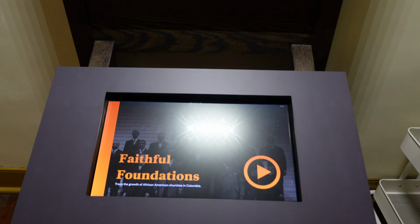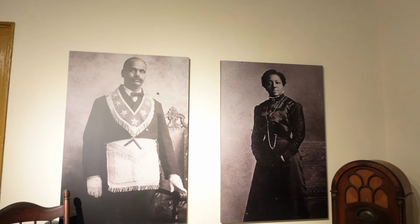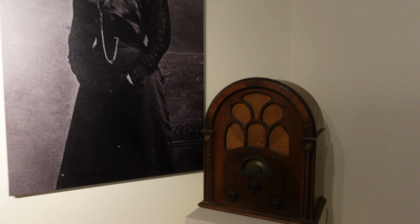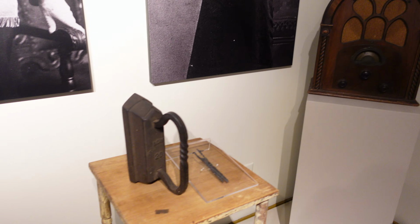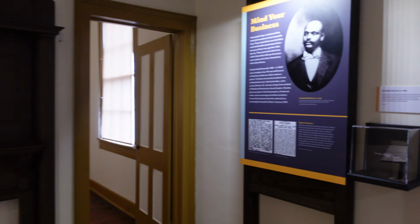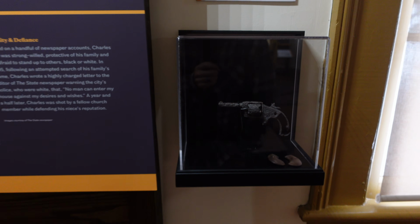And some interactive stuff. And then a couple prominent citizens. Yeah, the Simons, 1912, he was a Freemason. And then Amanda Simons, she was a dressmaker. And pretty cool old radio right there. Hot iron. 22 caliber revolver, circa 1910. And I don't want to hold this lady up.